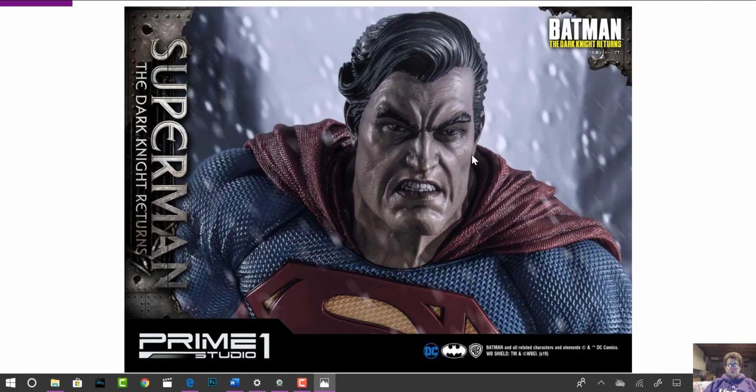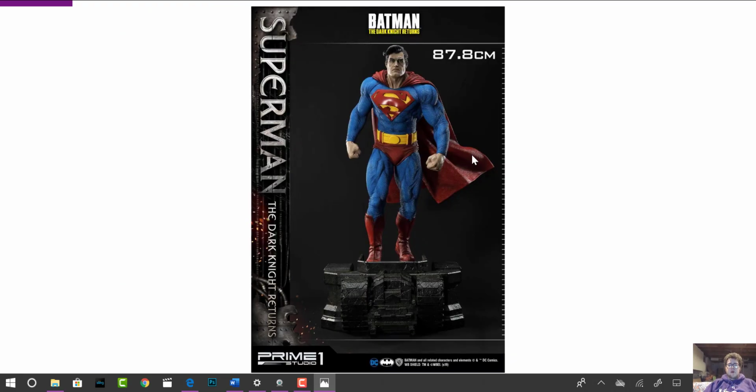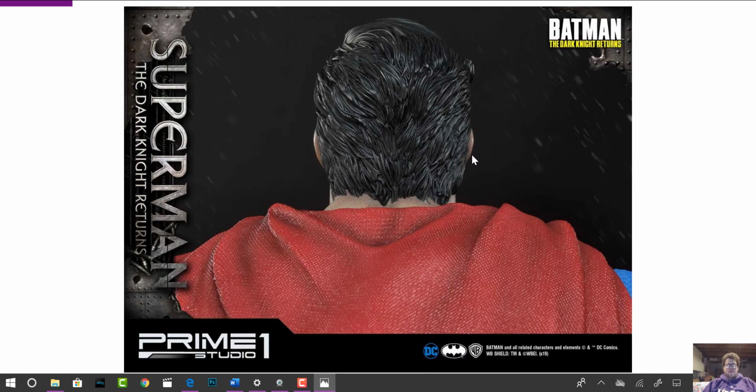You have the regular frowny face, or regular portrait, angry portrait. Slightly smaller than that Batman, which I think is a little bit off. Like these comic book ones should be bigger in my mind. But it's not. It's going to be basically 35 inches tall, 34 point something, I think. But really imposing. This is going to be the back of the head.